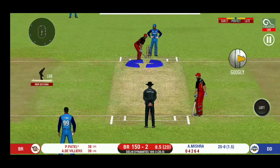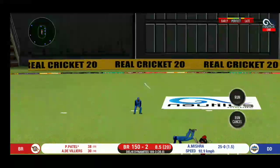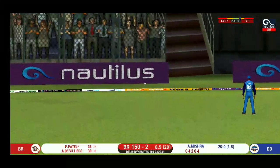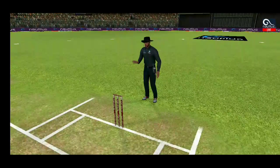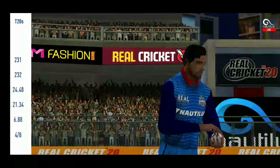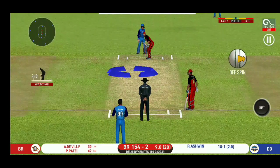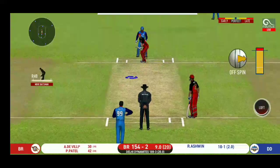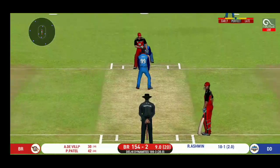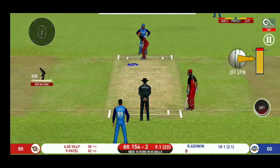Here we go, wonder where the next one is going to fly. Oh, lovely shot. That is a beauty. That will be four. Spinner into the action from the other end. Fielder placed at point. Hit on the body. It's a nasty delivery. The bowler is bowling from his favorite end.